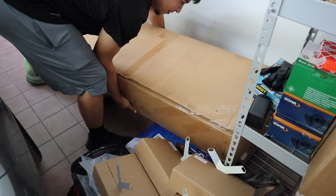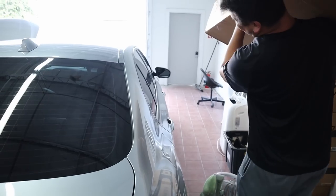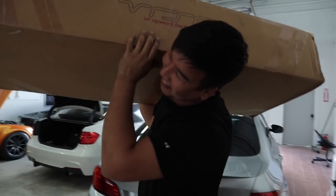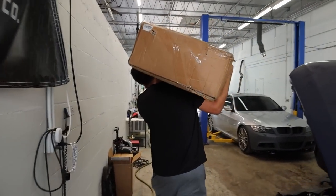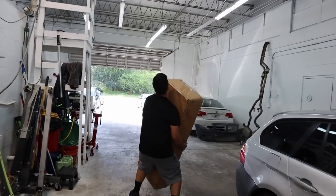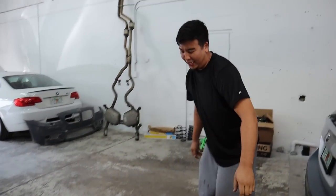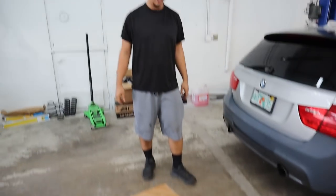Ooh, nice. Girthy. Watch, the limited 1 out of 50. Yeah, I was gonna walk around, but no. VRSF, you gave it away. I mean, that was gonna be an obvious choice anyways. It's the E90's favorite go-to exhaust system. 90% of E90 335 owners have this exhaust right here.